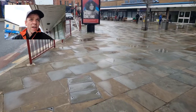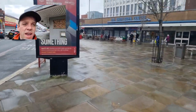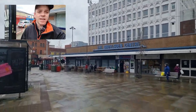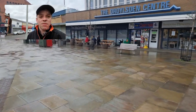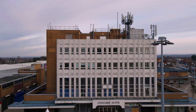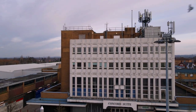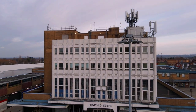So here we are approaching the Droylsden Centre, the Concord Suite, right there. Built in the 1970s to house Droylsden Council. Back in its heyday, it was a great venue for things like this. It had a dance hall, bars and stuff like that. It gets its name from the Droylsden motto, Concordia, which is on the coat of arms, meaning harmony.